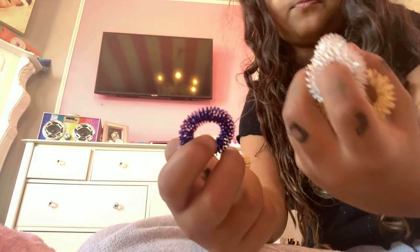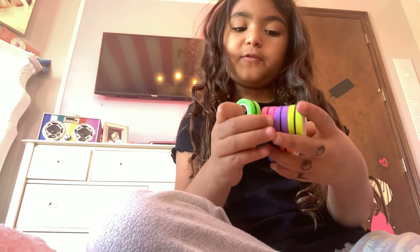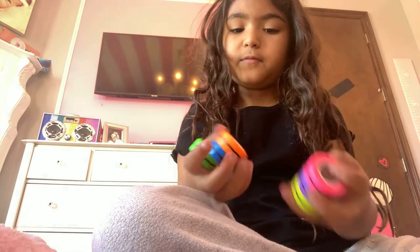These. I have tons of these. Let me just get them all now. These are half of them. Oh my, look at it. Let me just put them on. Next are my, I have 6 of these. They're called roller rings. 3 and 3. They're really fun.